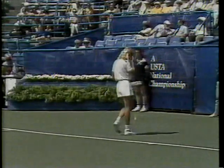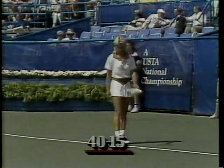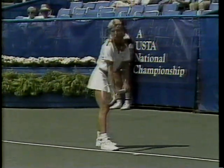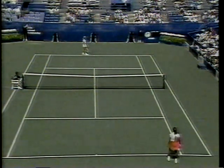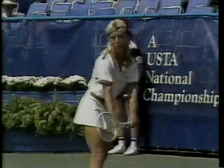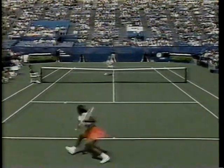Navratilova up one set. Jennifer Capriati, in winning the girls' 18 nationals, would normally have gotten a wild card into the U.S. Open, because that's what they allow the boys and girls winners. But she's too young to take it, according to the Women's International Tennis Association. Still only 13 years old. You have to be at least 14. They've made that rule because they felt that people like Tracy Austin might have gotten hurt physically because she played too much too early.